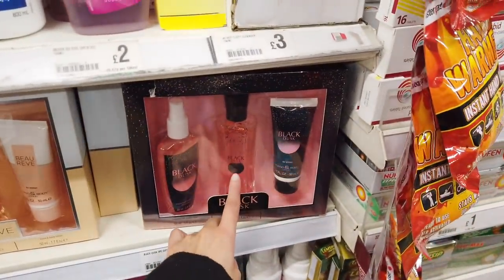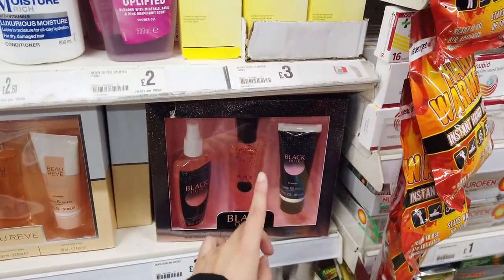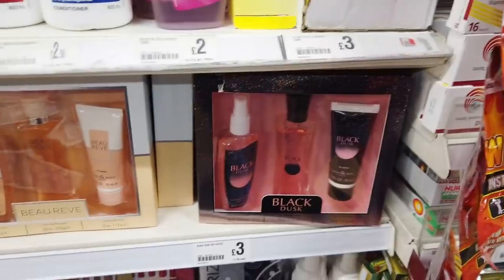Oh, they've also got it in black dusk. That's the only one I've actually tried and it smelled really nice. It doesn't last long though.